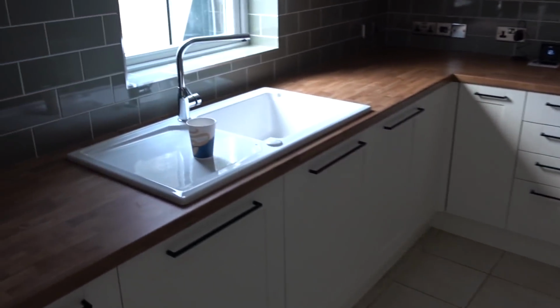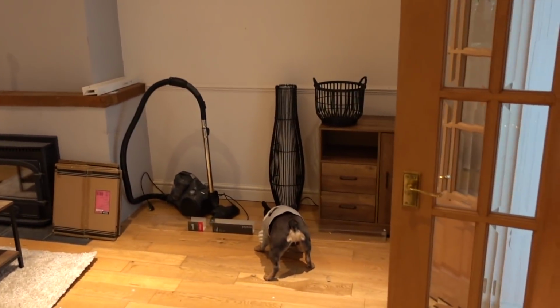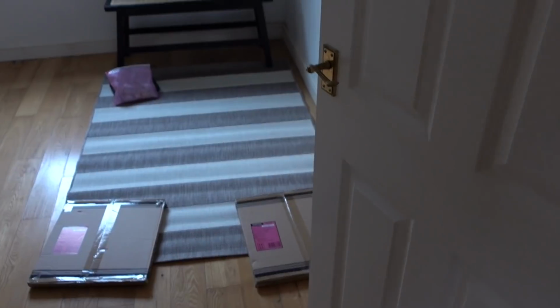And through here, here's my lovely kitchen. The place is actually warming. It's actually 12 degrees, so it's not that warm. However, it's starting to look a little bit more homely in here. That dog is so annoying. Coming through then, starting to look a little bit more homely in here as well.